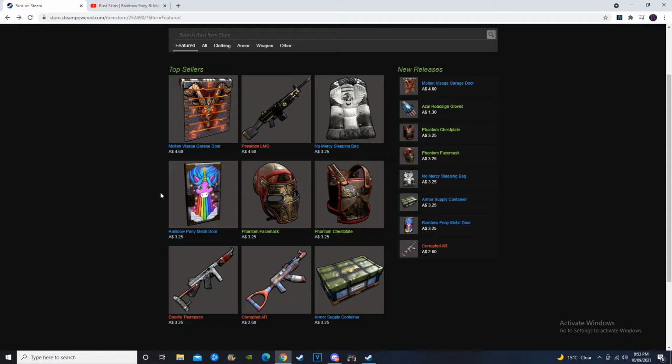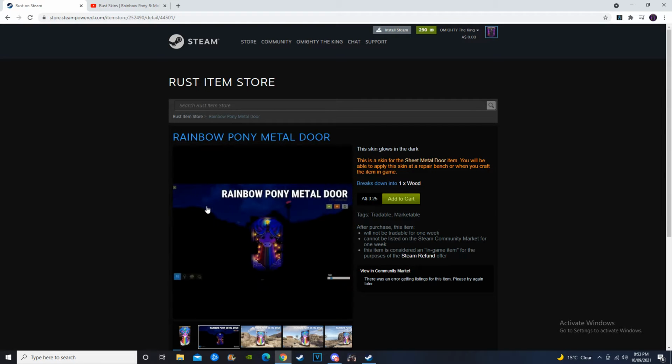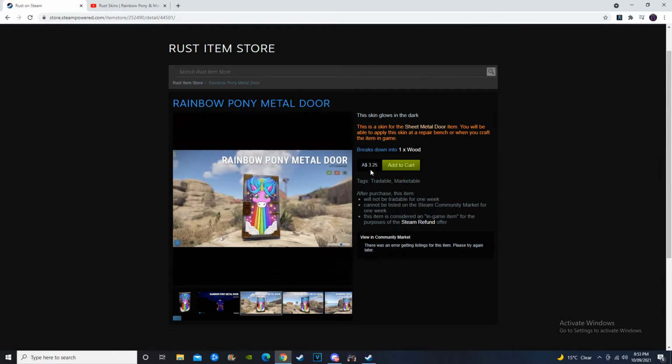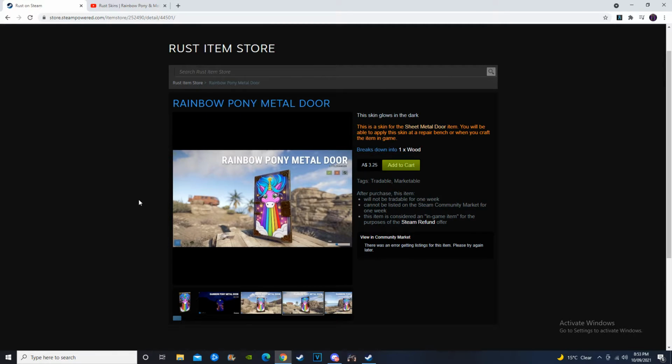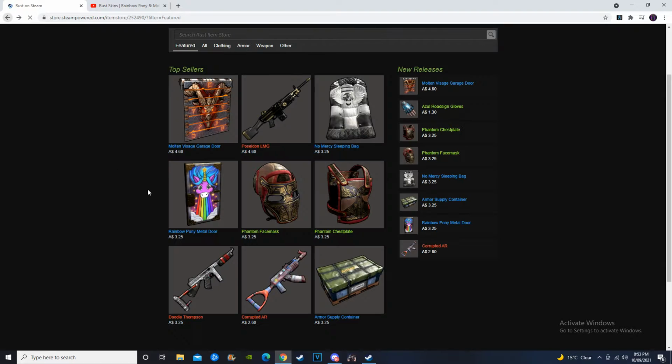Rainbow Pony Metal Door is something that I do think actually could perform quite well, and that is just because it is a continuation of a set, but we don't really have any deployable Rainbow Pony stuff, so this is new. It's glowing. It's $3.25, which is above store price, but door skins do actually perform pretty well usually, and I do think the Rainbow Pony is going to be a pretty safe investment overall.